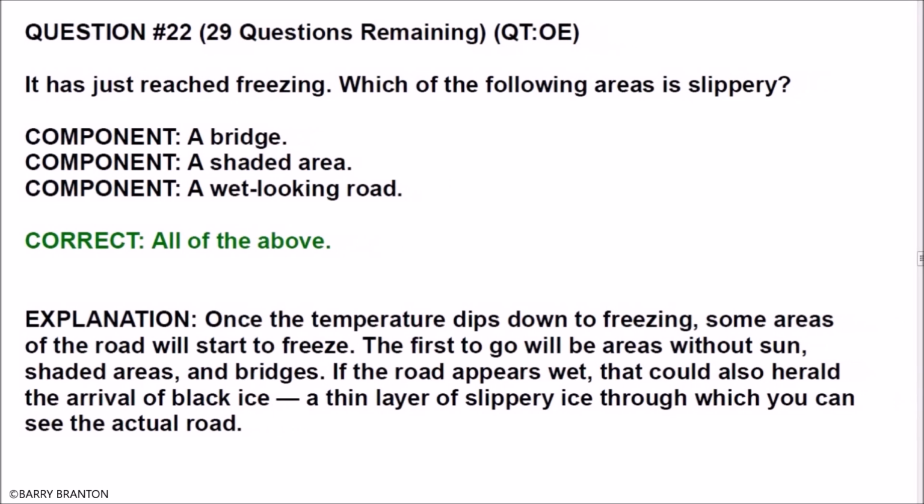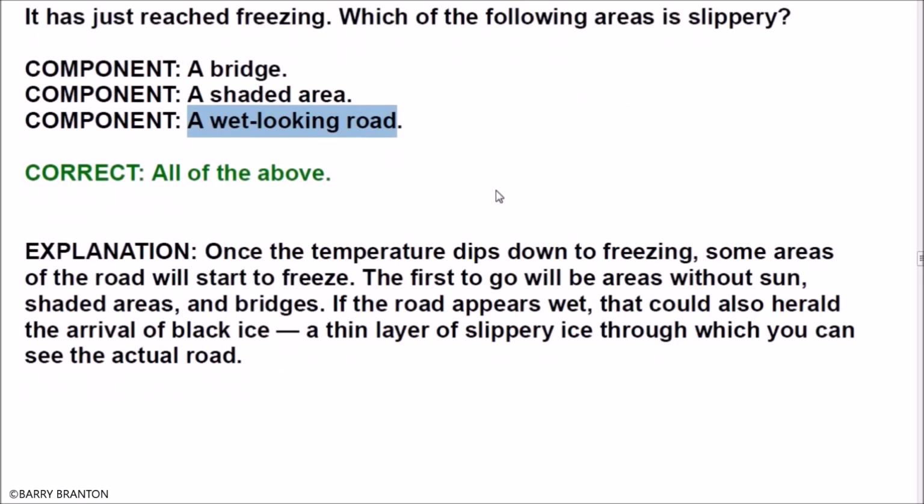Question number 22. It has just reached freezing. Which of the following areas is slippery? Now, this is one of the questions where all of them are correct. So the components are: a bridge, when it's just reached freezing. A shaded area, when it's just reached freezing. A wet-looking road, when it's just reached freezing. All of those will be slippery. Let's go over the explanation.